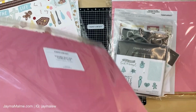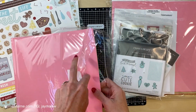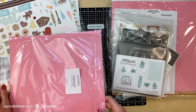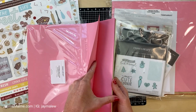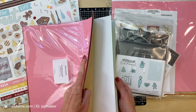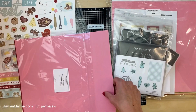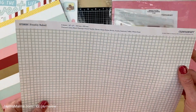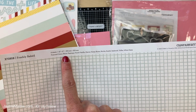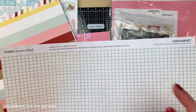So there's also coordinating cardstock available for every collection. And so basically this is a pack that already includes just the cardstock that goes with that collection. So we've got the pink, the red, the brown, the white, the blue, and the yellow. And all of Close to My Heart's papers will tell you which colors are in it. So if you have this even years down the road and you're like, oh, what are the colors that coordinate with this? You've got Black Flamingo, French Vanilla Glacier, Honey Butter Mocha, Scarlet Seabrook, Toffee, and White Daisy.